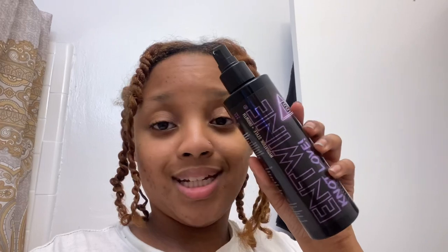So, it's time for me to wash my hair. I just finished detangling my hair. You hear the shower running. I'm about to go in there. I'm using the same products as I'm used to. Is it called Entwine? It's an Entwine line. I'm going to use this after for a mask.